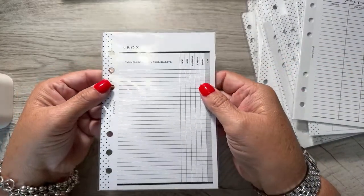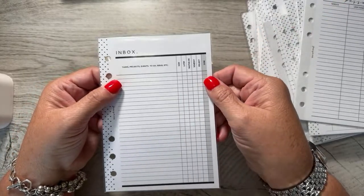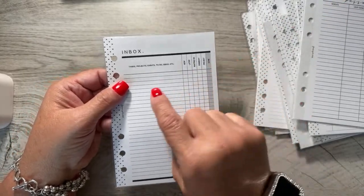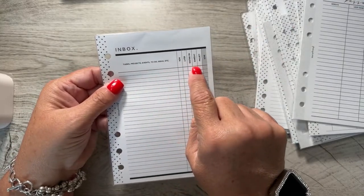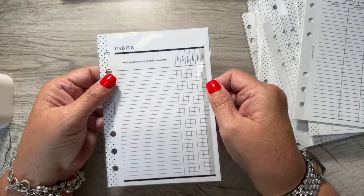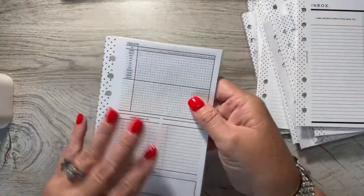And let's see, here is an inbox one, and again, I didn't know what all of these were exactly, so I just did a little bit of everything. Tasks, projects, events, to do, ideas, etc. And then it says now, later, waiting on, someday, project, and done. So I don't know. Those might not be something I use.